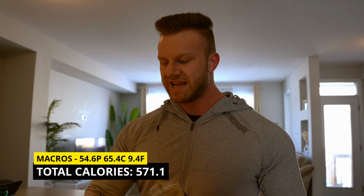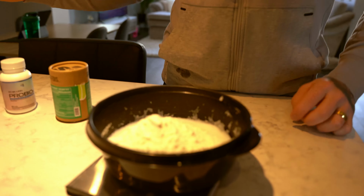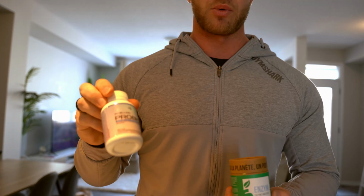All right, so we got 80 grams of cream of rice. We got 1.5 scoops of isolated protein. And we got 16 grams, almost messed up, 16 grams of peanut butter. So also with every meal, I am taking a digestive enzyme. And once in the morning, I'm taking probiotics.